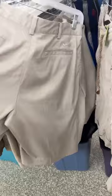I'm going to pick these up. These are Nike golf shorts. They're only $3, so it's worth picking up for $3.